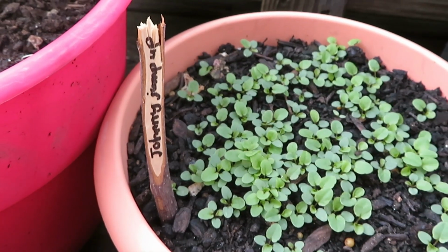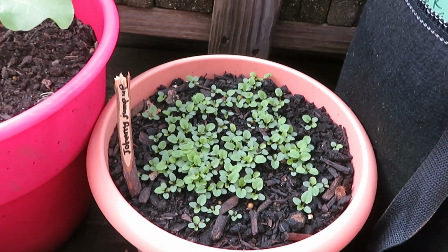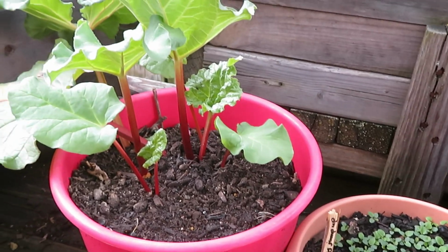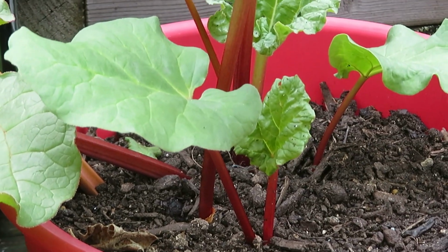More flowers are coming up, and the rhubarb is going to be ready to harvest this year because I have to wait for the second year of it coming up, and then they say that this is the year that you can harvest them when you plant them from seed.